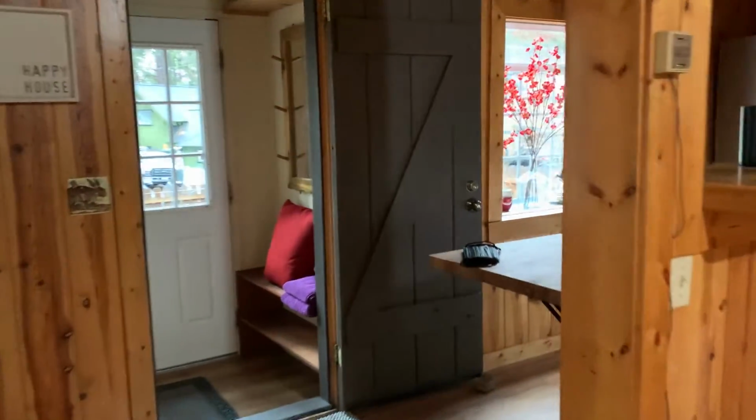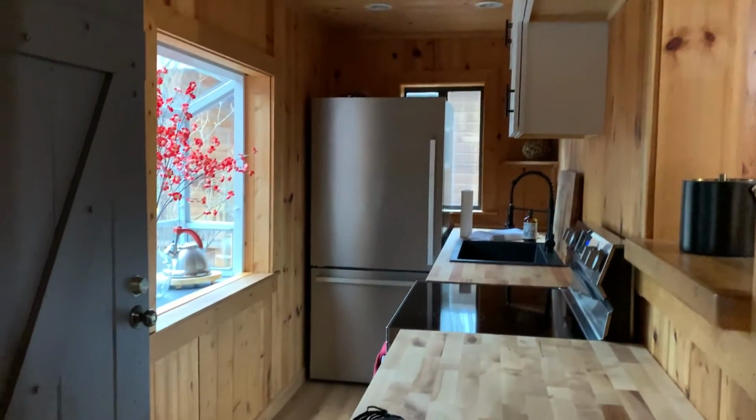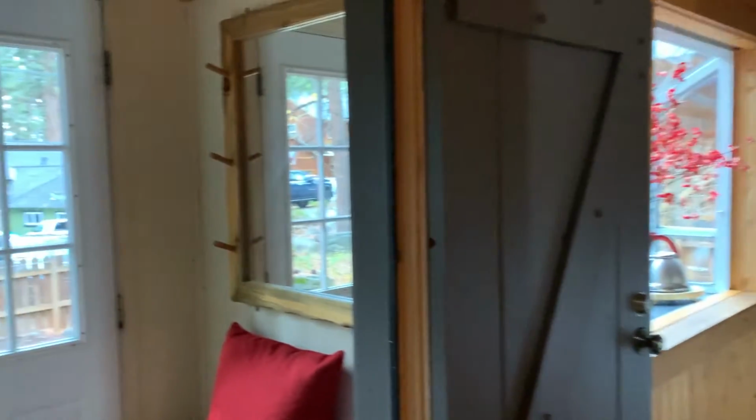What I really love, obviously, is this room with all those windows. And then I do like that there's this separate little entrance and also the fenced yard. Just has a lot of character.